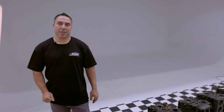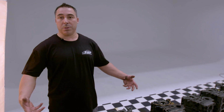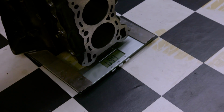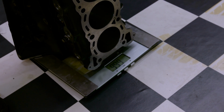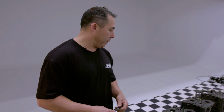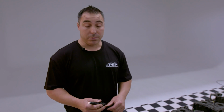66.6. My favourite, the N1, the almighty N1. It's supposed to be a heavier block because it's denser, right? And it's got extra water gallery material and it's got extra this, that and the other. Let's find out how much heavier it is. 67 kilos is what our RB26 weighs, roughly. And what's this? Oh, 66.6 kilos. That's consistent. It's actually identical to our RB25 over there. That's got the bolts. The RB26 didn't have bolts, so I'm going to say they're identical.